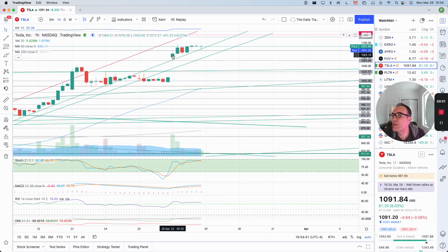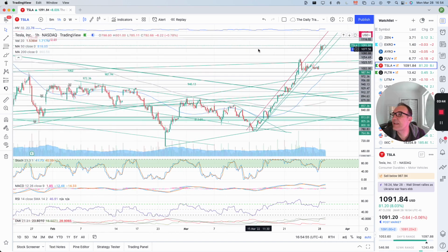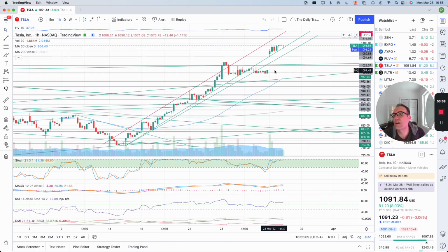We gapped up in the morning. We had an intraday resistance at 1080. We crossed that, came lower, then came higher, and now we seem to be stabilizing a little bit over it. Look at how steep this is. This intraday bull channel started, I would say, March 15th. And look at the steepness here. This is very steep. And on Friday, we came out of it.